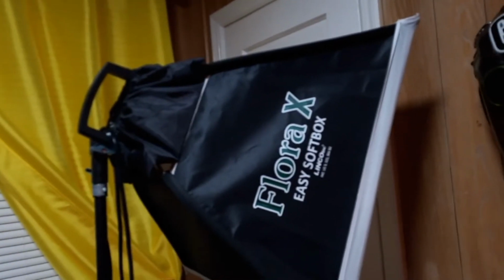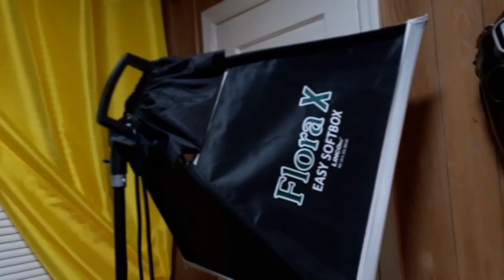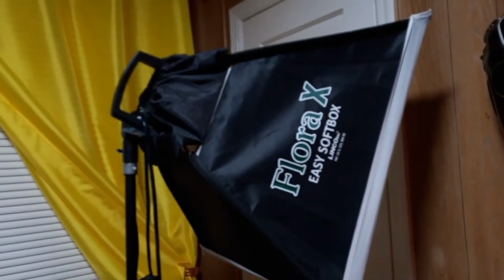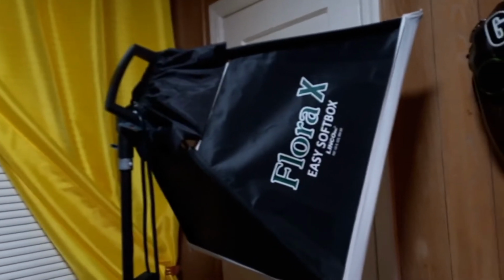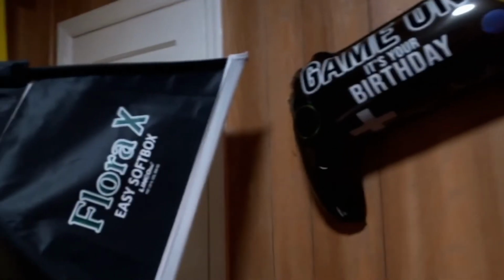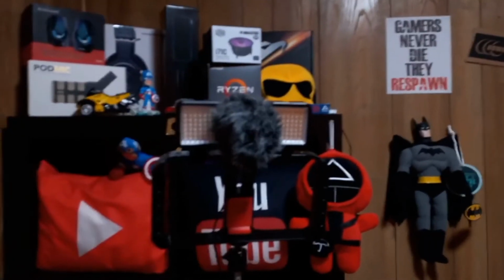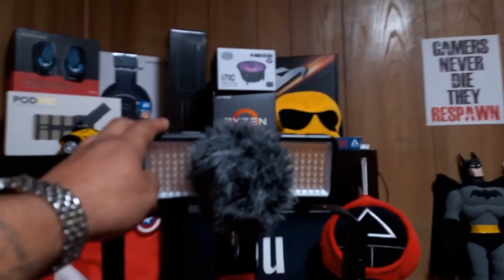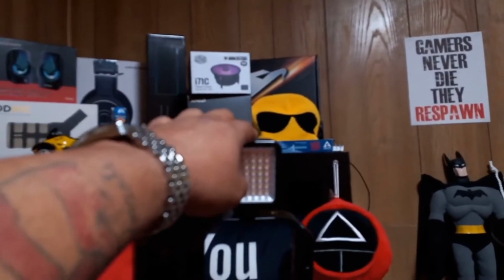Now, this is a softbox by Flora X. I had these downstairs in my basement when I was making content down there years ago, and they've lasted. When I bought them, they were several hundreds of dollars. Now, the whole set of 3 with an overhead light, the green screen and all that, is about 220 bucks on Amazon. The link will also be down there. They are awesome lights. Now this whole setup here is under $100 that I incorporated and I make content with.